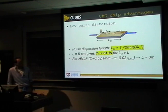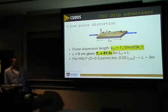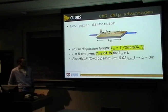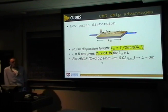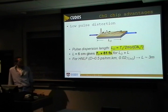If we plug in the numbers for that chalcogenide waveguide that I mentioned, then we can see that if we have a 6 centimeter waveguide, the minimum pulse width that will avoid significant dispersion is about 81 femtoseconds, and that's at 50 nanometers. So we can expect that we can propagate very short pulses, 200 femtosecond pulses, and we shouldn't see much dispersion.